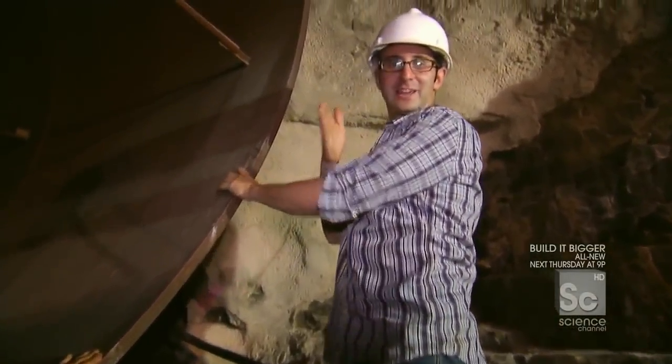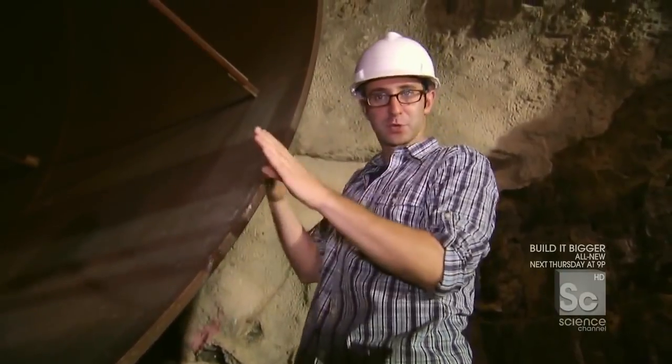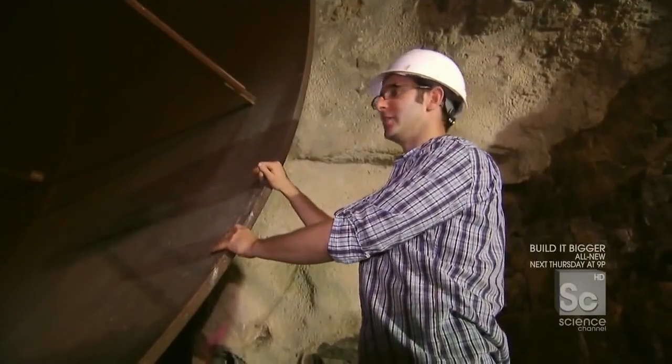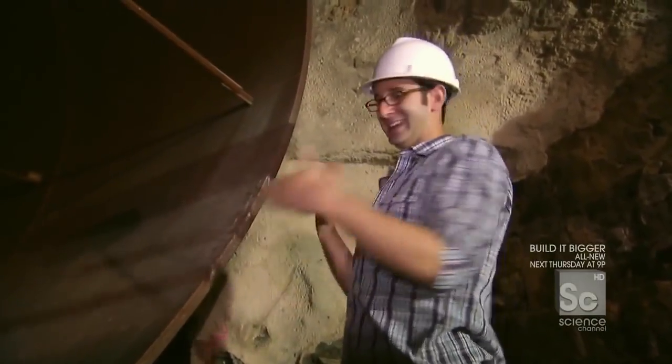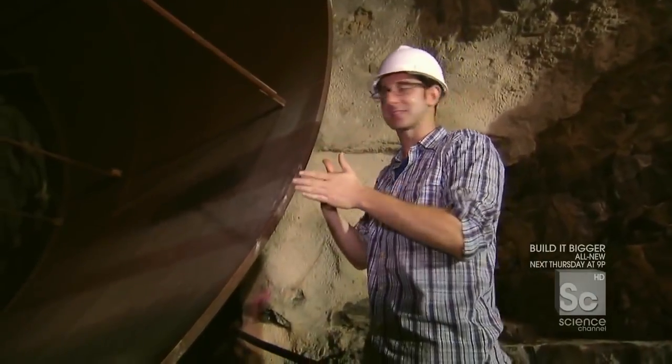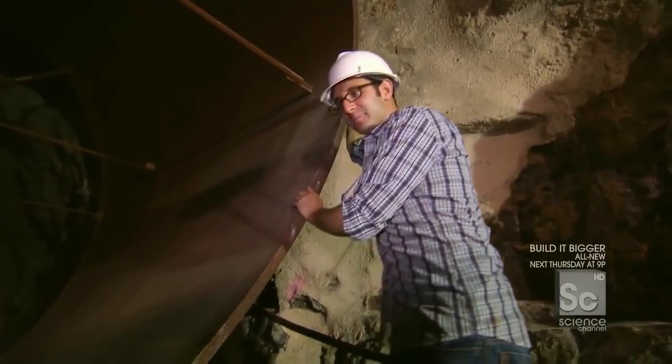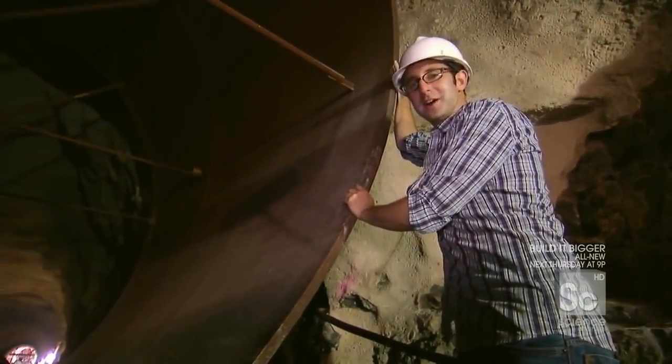So there's a flange on the outside of the steel that kind of protrudes out, and that flange somehow has gotten behind this bump out of concrete. So not only is it stuck on the side of the wall, it's actually blocking itself from getting unstuck. We're gonna be here for a long, long time.